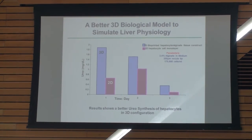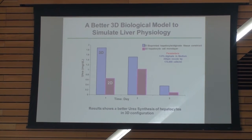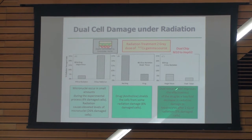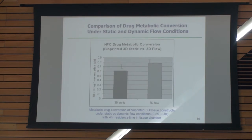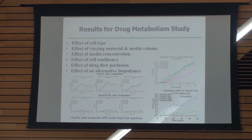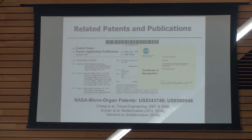And we do have data to show those 3D compared with 2D dishes, and also the barrier of endothelial cells and impact to the heart cells inside under radiation, and dynamic and static culture here, and quite a lot of results that NASA got from those models. And we have 2 patents related to this. Okay, and we did not continue after 2010, since I have joined an appointment at Tsinghua, so we stopped this, but we're working on something else too.